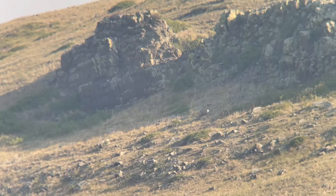So we're gonna head a little over there to see if we can get a closer look. But there's antelope everywhere today. A lot of hunters too. So we're just gonna play by ear and hopefully watch one of these big bucks bed.